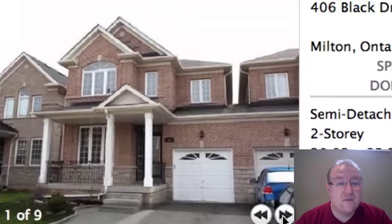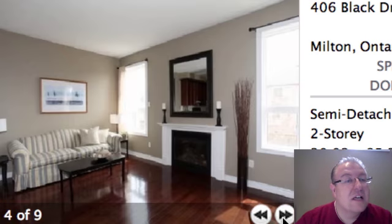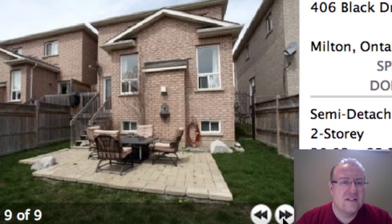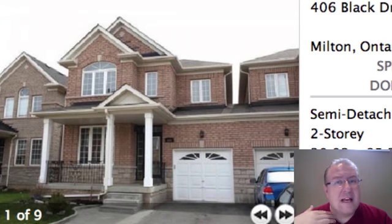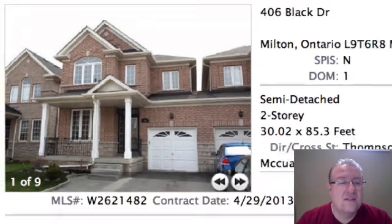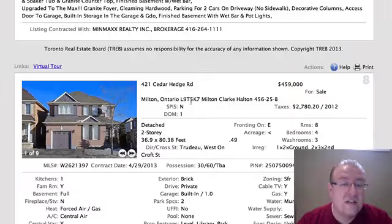So Black Drive is 454.9. Semi-detached, you're talking about a finished basement on this one here. Kitchen looks a little bit small. I just look and say 450s. It seems like a lot of money for something like this. It's not on the part of Black that backs onto Thompson. It's in another region. It's on the south curve of that street.